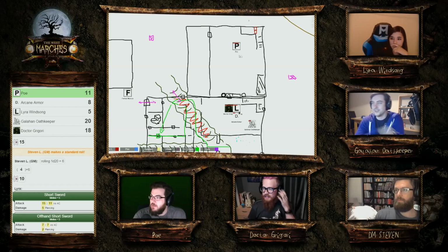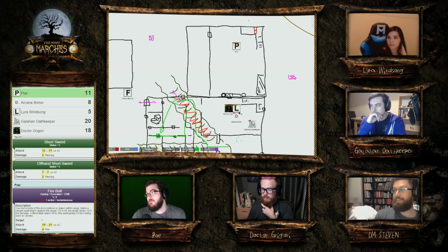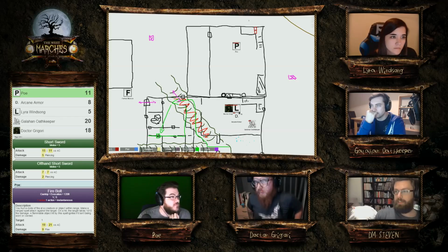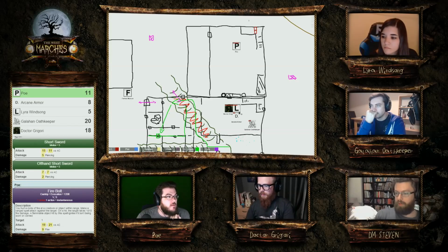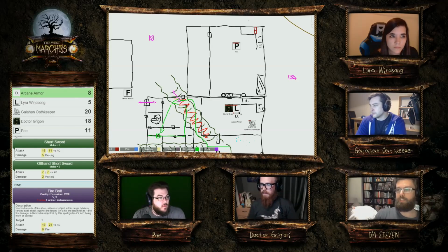All right, it's your turn. I move back, invoke the Tides of Chaos, and then I'm firebolting the thing. Okay, cool. 21 damage. 21 is a hit for you. 9 fire damage. Very nice. It is not immune to fire damage. 9 is a serious hit. It knocked off a good chunk. So it's its turn.